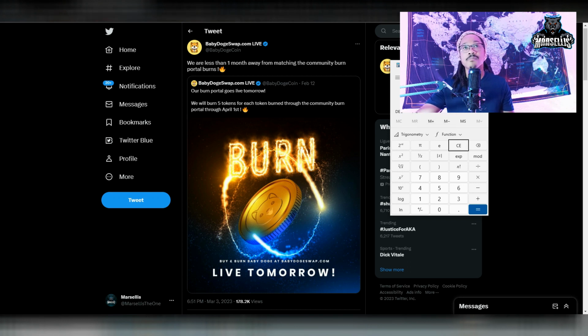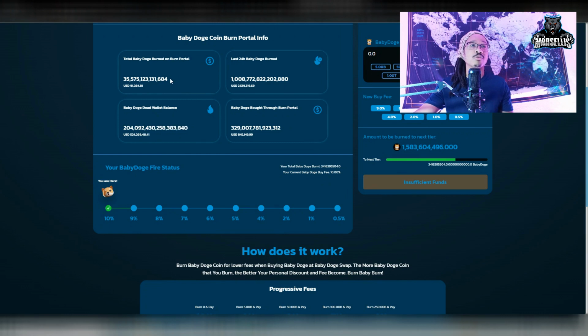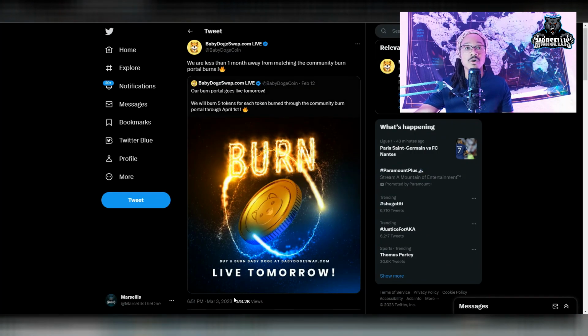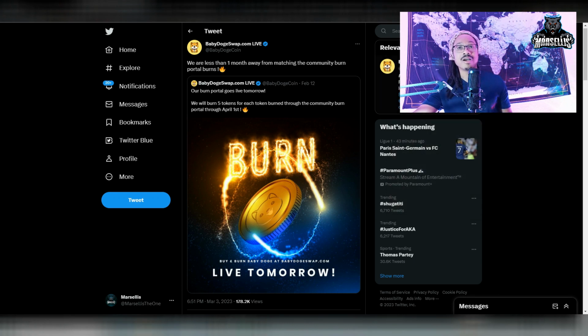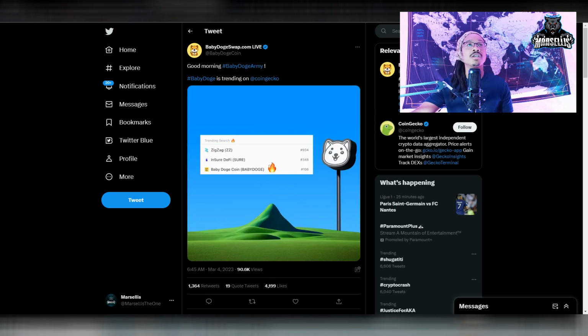Now, you also got to think by April 1st, we're going to have a lot more burned by then. So I would reckon that this will probably be around 50 trillion by then. And then you can go ahead and do the math for that. So if that's going to be 50 trillion, multiply that by 5. That'd be 250 trillion that they burn for us. So let's go ahead and wait to see how that is for us. Shout out to the Baby Doge Army and the Baby Doge developers.